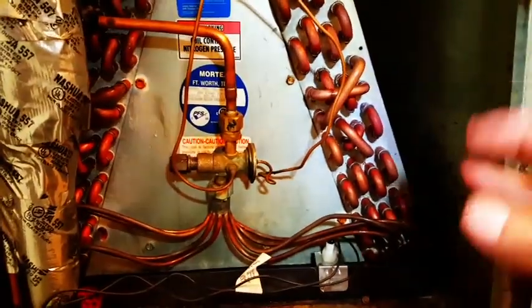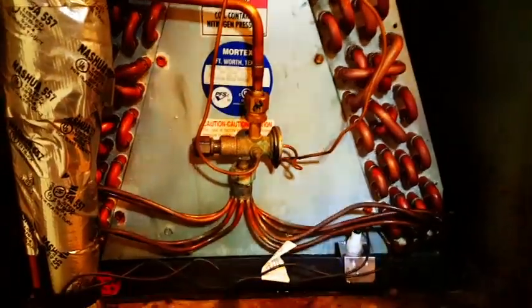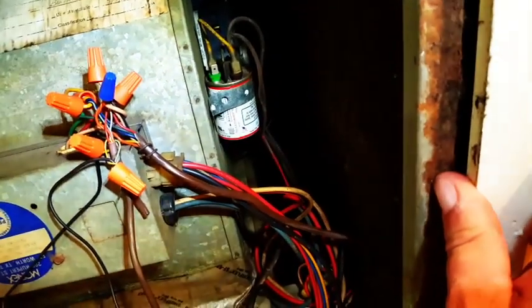So I got everything sprayed off here. You can still see a little bit of it there. Let it foam up for a minute. Turn this thing on and the condensation of the AC cycle on the coil will wash it off. Motor looks pretty clean. I've cleaned that motor before. You can see down in there. Hard to see, sorry guys.